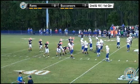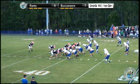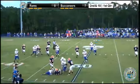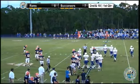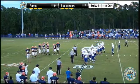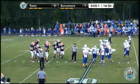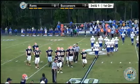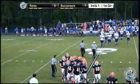Second down and 10. For 8 yards on the play, tackle made by number 22, Pierce Allen. And that is the end of the first quarter of play. The Buccaneers leading by a score of 7-0.